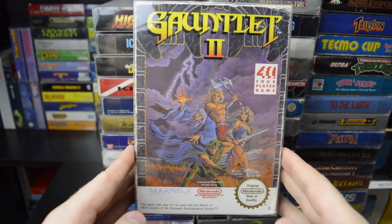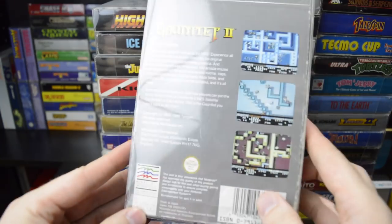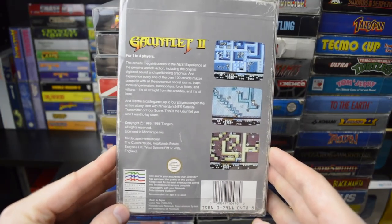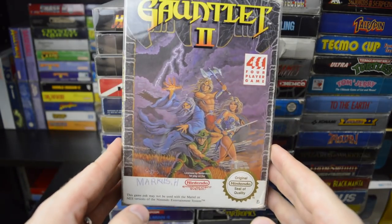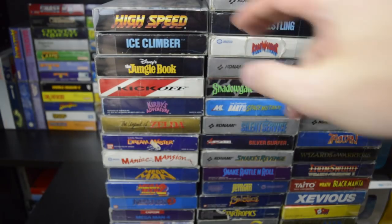Gauntlet 2, one of the best four-player games. If you have the required adapters. Yeah, just really, really fun hack and slash RPG kind of adventure.